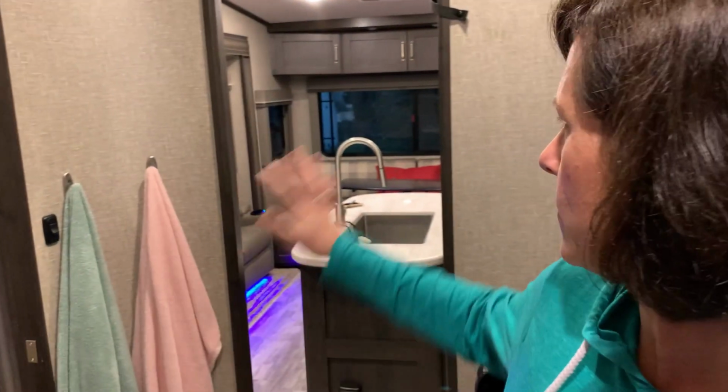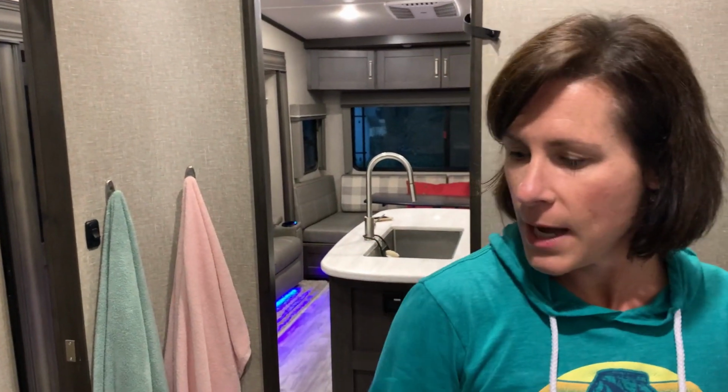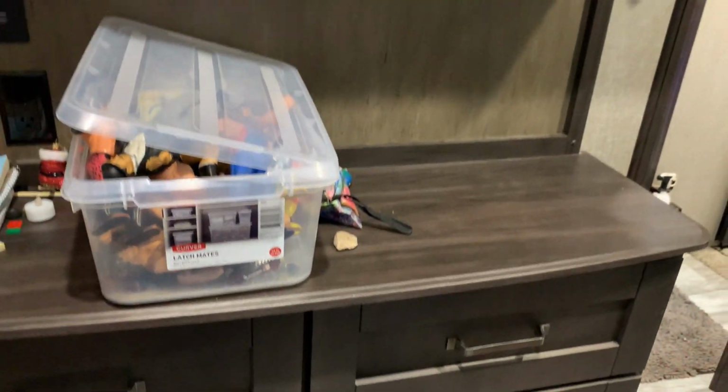So this bunkhouse is really nice. I like how it closes. They've got both doors that close, a little barn house door. I like how the kids have their own space; this is Ben's space right here. And so Ben can easily get his clothes, and then Haley, who's almost 4, can get her clothes down there. And so they can be self-sufficient.